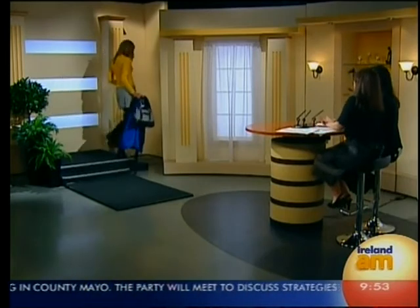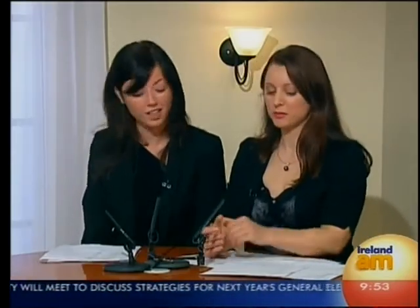Fantastic. Very 60s, isn't it? Twiggy. And it is indeed, yes. Very Carnaby Street, as you said. Now, who do we have?